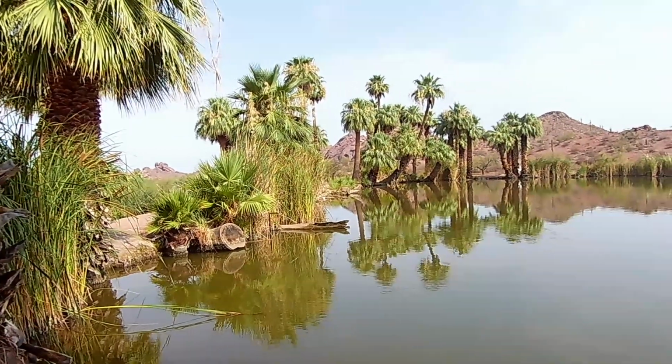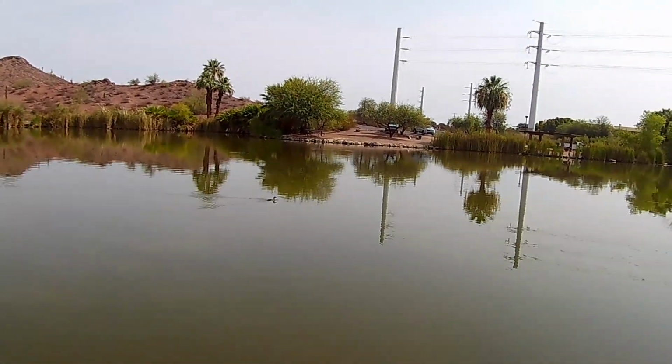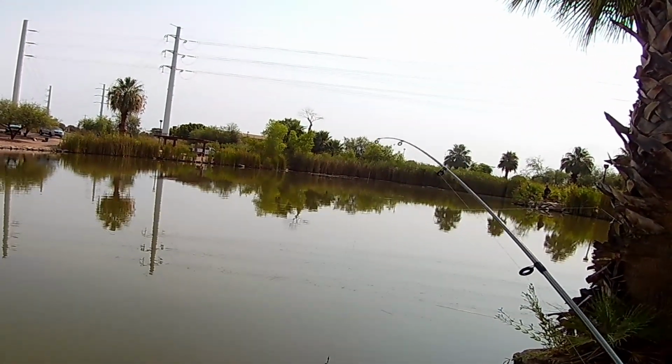So we're over here at pond 3. This is the smallest one, the 1 acre. Maximum depth, it says around 7 feet, so it's pretty shallow. Just wraps right around this way. Got the catfish pole in again out towards the middle.